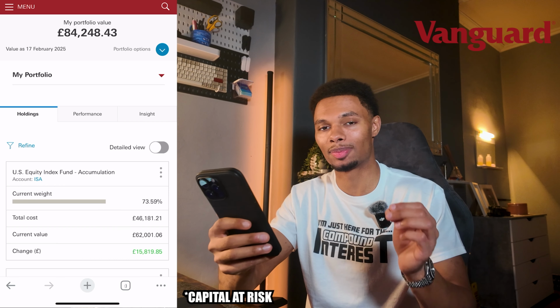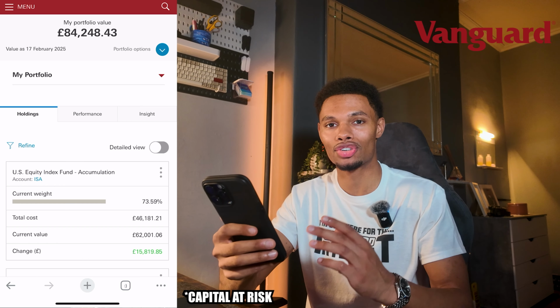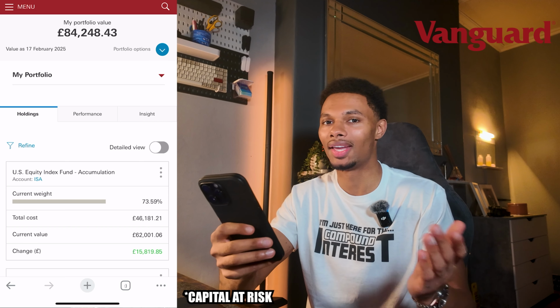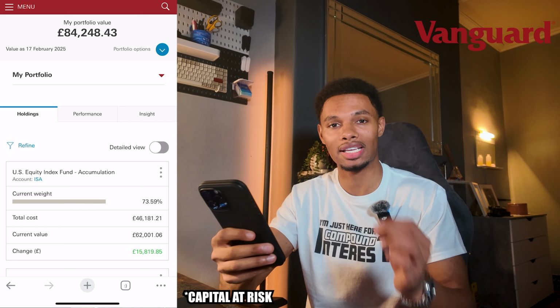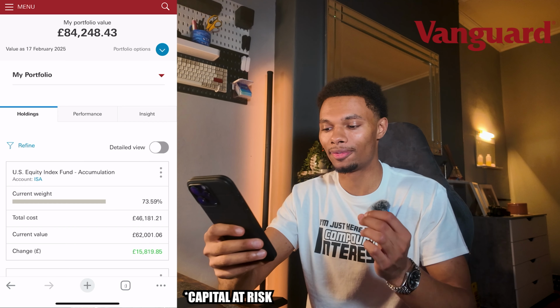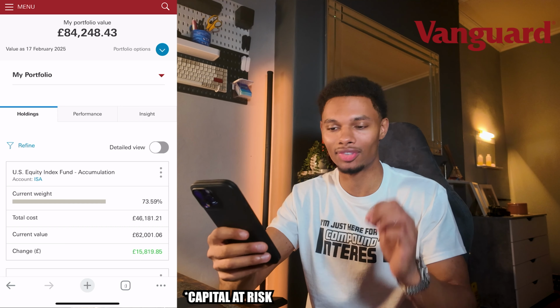£62,001.06. The US economy has performed really, really well over the past 5 years. And of course, because this fund tracks the entire US economy, it makes sense as to why my portfolio, or this fund in my portfolio, has performed really, really well. So a return of £15,819.85 just from this one fund alone, I'm really happy with that.